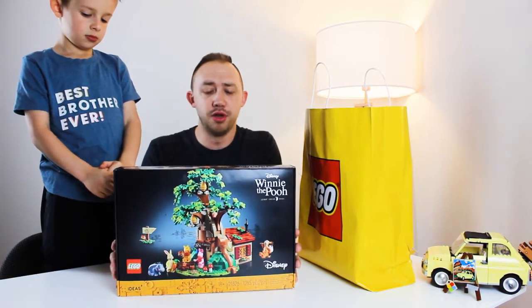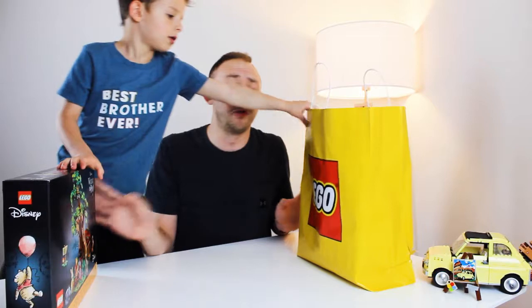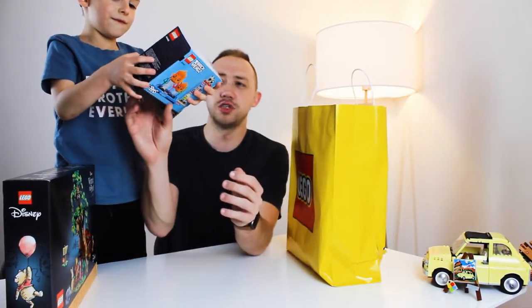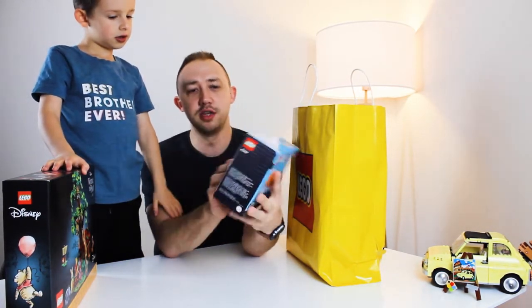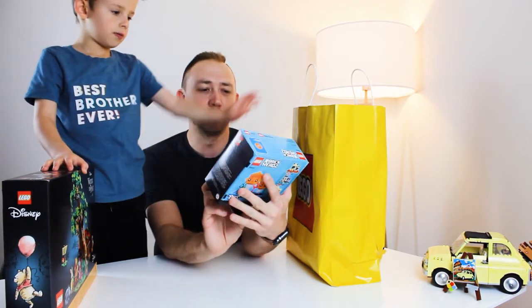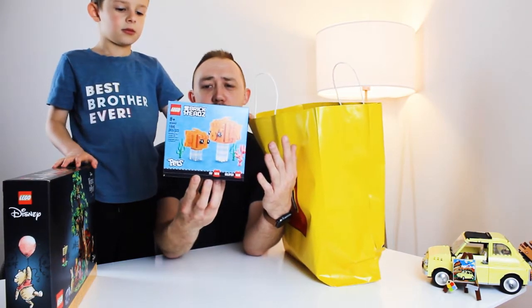This is an awesome build. Really excited about this. But let's show you what else we got in the bag for free gifts. We got this. So this wasn't a free gift, but I had to pick this up when we were at the store. This is the new one in the Brickheadz Pets line. It's the two fish. It kind of reminds me of Finding Nemo, but you've got Fry and a goldfish there.